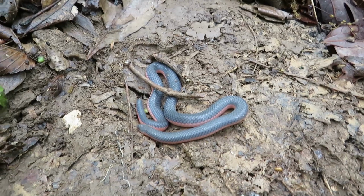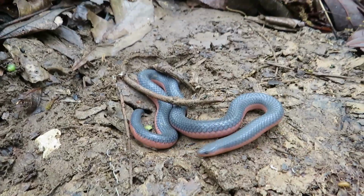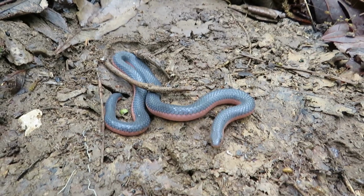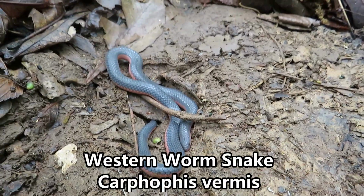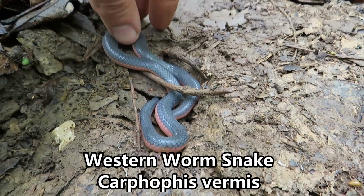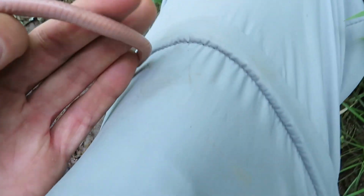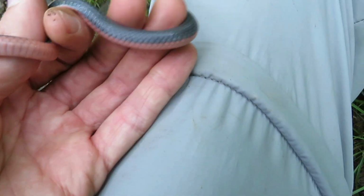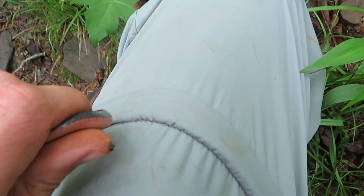And there it is. Unfortunately deep in shed, but you can still see that incredible contrast. A western worm snake. Carphophis vermis. Related to the midwestern worms. Let me get him before he goes underground. Look at that. That belly would be bright red, so maybe we'll get lucky and find another one. But bright red and black when they're out of shed.